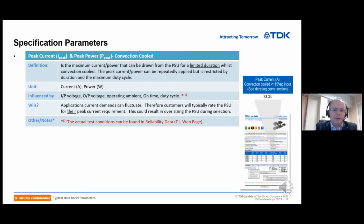It's also influenced by the input voltage. Of course, at a low input voltage we can't deliver the power on the output. Again, the output voltage affects the output current. The operating ambient is clear. And then we have the on time, how long the peak power is applied, and also the duty cycle, which is the ratio between the peak being applied and the peak not being applied.